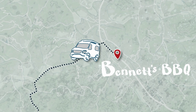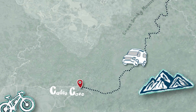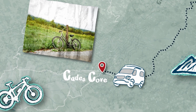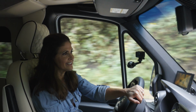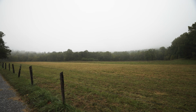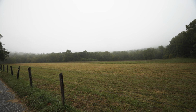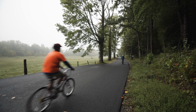For my next stop, I'm heading back to Great Smoky Mountains National Park to work off that chow chow on 2 wheels. Today is one of the Cades Cove vehicle-free days. From early May through late September, Cades Cove's one-way 11-mile loop is set aside for bikers and walkers. Not a car in sight. The scenery, wildlife, and history make each mile feel special. And if the full loop seems like too much, you can shorten it with one of the connecting paths.